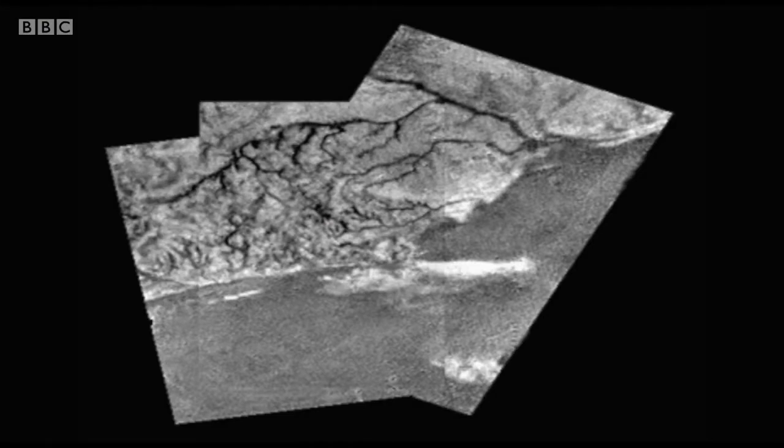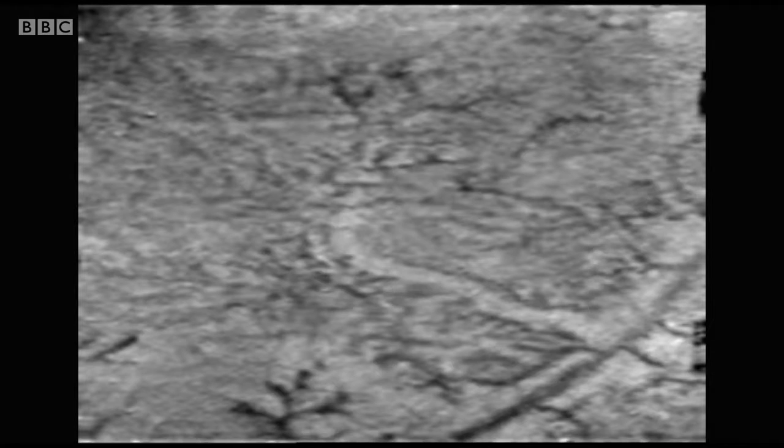Now, this won't happen on Titan, of course. It's much too cold, there's no liquid water, and very little free oxygen. So the conditions are not quite right, but the very basic building blocks are there.